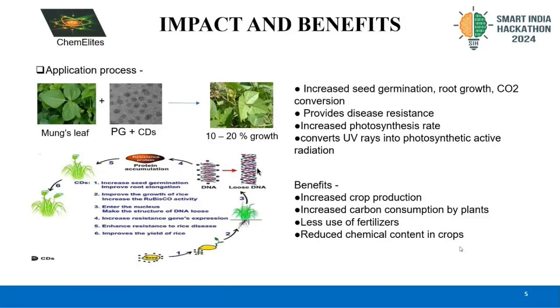So overall our solution decreases the use of chemical fertilizer, thus reducing the chemical content in our food and thus in our body. It indirectly reduces the harmful carbon content in the atmosphere by recycling it in the form of carbon dots, makes the farmer independent and removes a burden from the farmer's pocket.